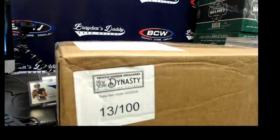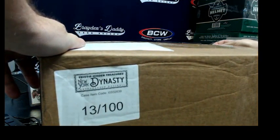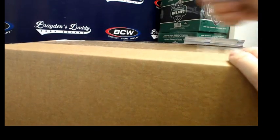All right, so this is coming out of a fresh case. I'm going to open up the case here, take out all the boxes. There will be 12 of them. I'm going to number them 1 to 12. And then Matt gets to pick which one he wants.